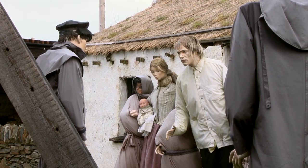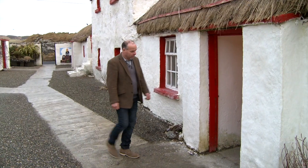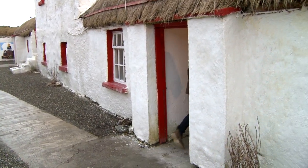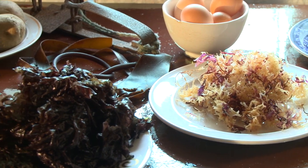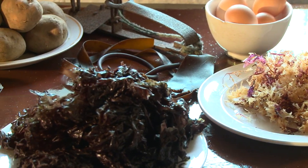Remoteness and isolation made this a harsh place to live, but the same families have lived here for generations. Because this area is so remote, people here were living off the land and off the sea, and they had to make use of whatever they could find. This here is a seaweed called sloke. You boil this and you eat it along with potatoes. If you did not like this one, your mother would tell you, go down to the beach tomorrow and pick something you do like.